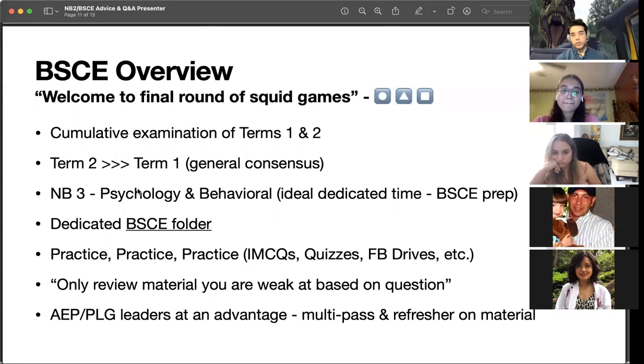Now, a little bit of history, and I love medical history and history in general. What you need to know is that BSCEs are essentially what US med schools often give at the end of every semester. Except SGU does a cumulative one because they want to emphasize that they're prepping you for the boards, and they want you to have a very similar mindset and prep when you're moving towards this.